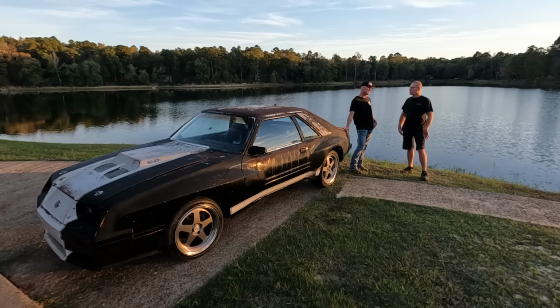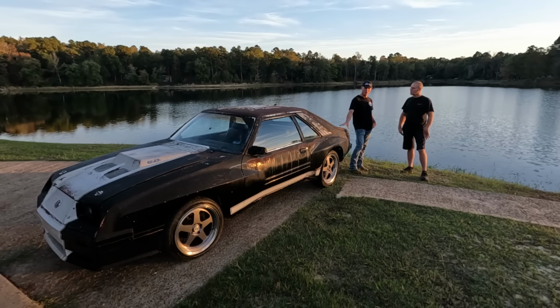I bought it because I love Fox bodies. I've had dozens of them, '93 Cobras, I've had them all, but this is the only one I've ever seen of this car. Only one, I didn't even know they existed until I found it. And all of that is just what really makes me love it.